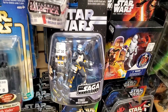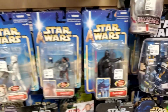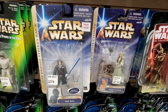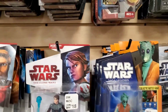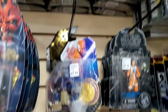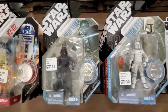And here's some older Star Wars figures here. Clone Wars era. And there's a Republic Commando Saga collection. Scorch. Scorch, that's kind of a rare figure. It was like $30. Scorch from the video game Republic Commando, I think. There's Clone Wars carded figures. Yeah, Attack of the Clones carded figures. Greedo right there. Legacy collection. There's 30th anniversary figures. Some Black Series, some Saga collection.